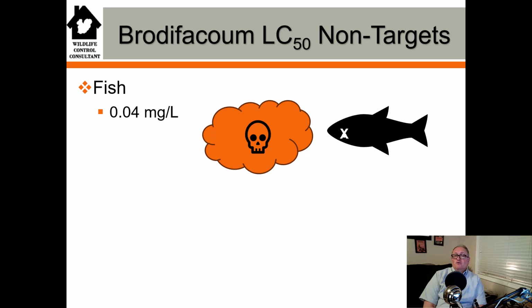In this case, we're dealing with a liter because we're dealing with what the concentration is in water, and this is enough to kill fish, 0.04 milligrams per liter. So microscopic ability here to kill fish. So keep your rodenticides away from water.